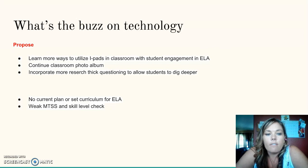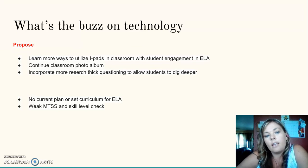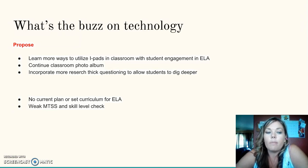And some of the things that I face in my district are that there's no set curriculum for ELA, so using technology may be tough. And there's a weak MTSS and skill level checks, so the assessments aren't there. But the funding's there, so I don't think I'll have any problems.